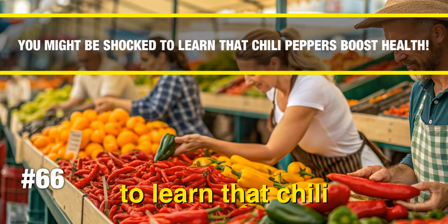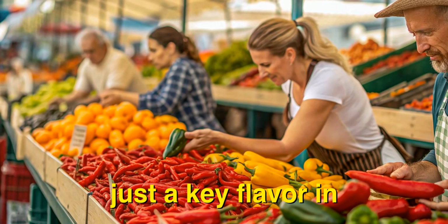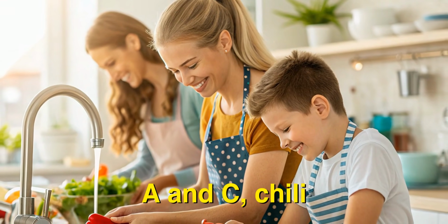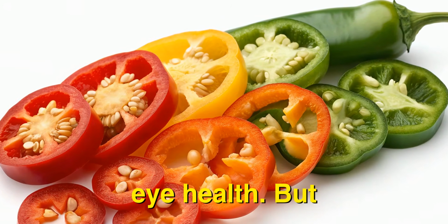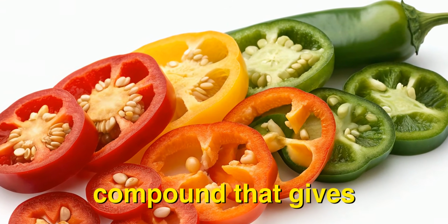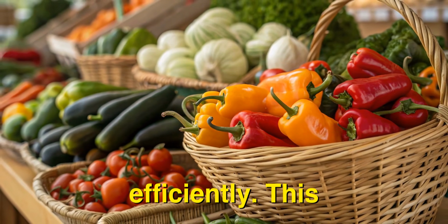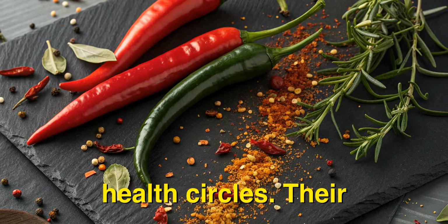You might be shocked to learn that chili peppers boost health. These vibrant vegetables aren't just a key flavor in many dishes. They pack an impressive nutritional punch. Packed with vitamins A and C, chili peppers play a crucial role in supporting our immune system and promoting eye health. But that's not all. Many studies suggest that capsaicin, the compound that gives peppers their heat, may enhance metabolism, helping our bodies burn calories more efficiently. This makes chili peppers popular not only in kitchens around the world, but also in health circles.